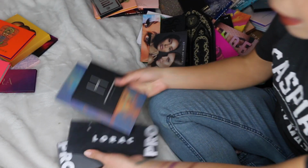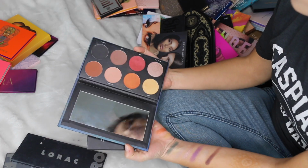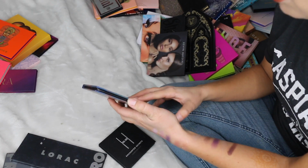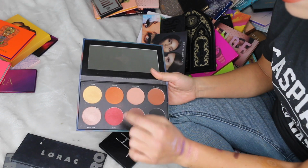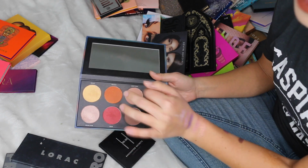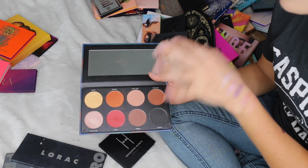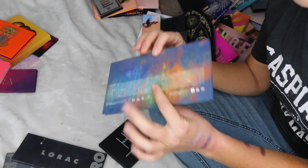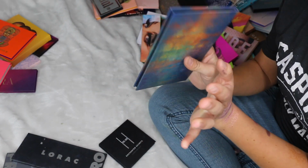Okay, so we've got Elle, Lorac, and Linda Hallberg. We'll start with Linda Hallberg. This is my Infinity Deep palette from Linda Hallberg. Beautiful palette. It's a sculpting palette for darker skin tones. I do love this red. The red is the whole reason I bought it. I think I might declutter it next time, but this time I'm still gonna keep it. Still fun to have around, and it's so thin. Such an awesomely thin and easy to pack palette inside of a kit.